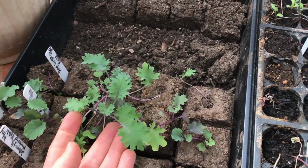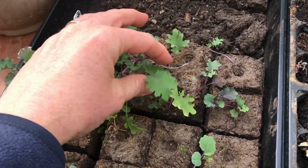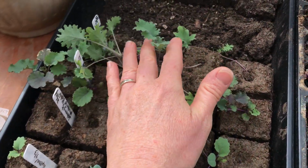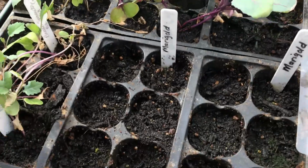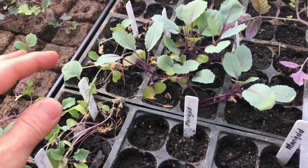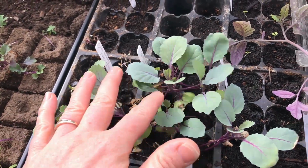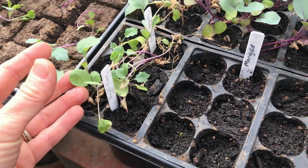Like these would probably be okay now, but my other ones had just gotten their second leaves. So all this probably needs to be potted up, and I don't want to thin it out because this is all I have. So these over here are cabbages, which really should go out. A couple years ago, I actually had cabbages in the garden in about a week from now, middle of April or so. I had big, beautiful cabbages and kohlrabi. So I'm really slacking last year and this year.